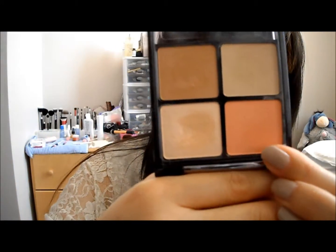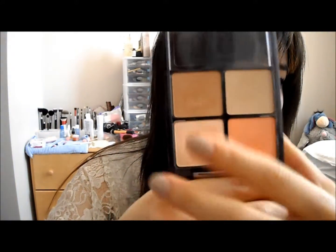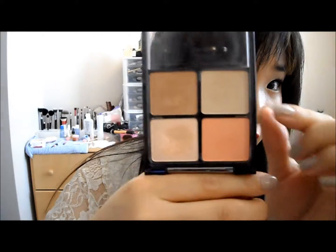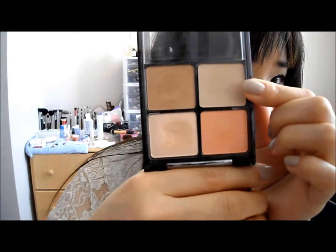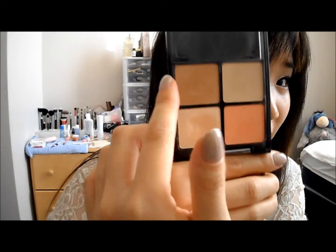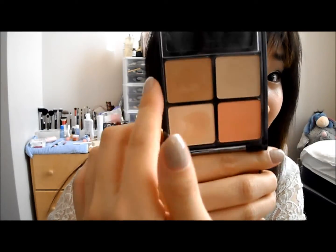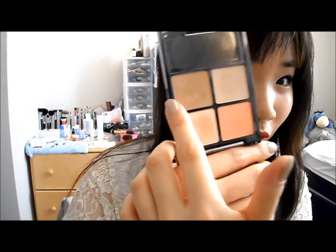So there's the cheek color, and there's the highlight shade, and there's the contour color, and this is the setting powder. I haven't used this setting powder much, so I can't really say much about it, but it's a fine powder. This is supposed to be a contour color, but I find it too orange to place along my cheeks. It just looks awkward, but I really love it for like a bronzy blush.